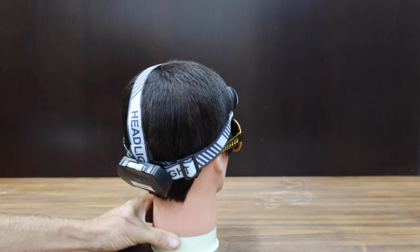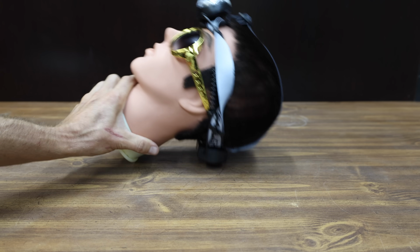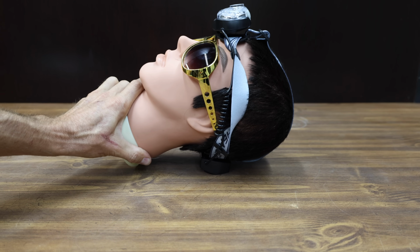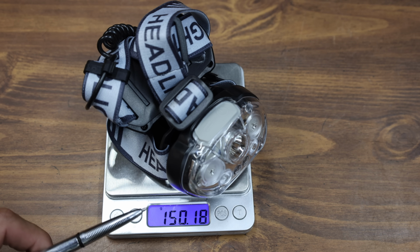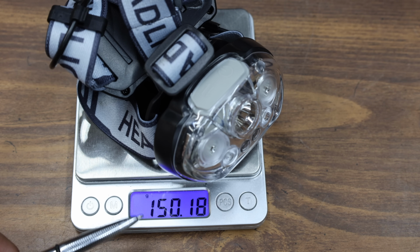The MIOISY does not have removable batteries. If you use a headlamp while laying on your back under a vehicle, the battery will probably become uncomfortable. And the MIOISY headlamp is made in China. Weight is sometimes an indicator of quality, and the MIOISY weighs just over 150 grams.